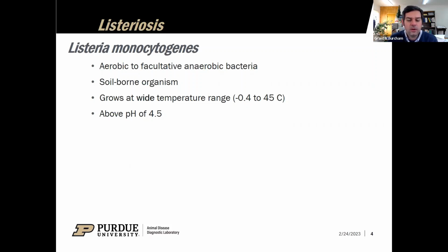Listeria is interesting in that it can grow at a very wide temperature range. And so we typically see this disease in the winter time. I've seen several cases over the last couple months. I think Listeria grows fine at cold temperatures, whereas a lot of other bacteria don't. So it doesn't have a lot of competition.